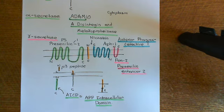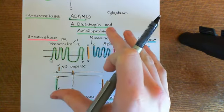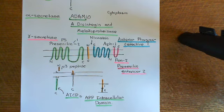Now, in the sporadic cases of Alzheimer's disease, we do not know what causes you to change from cleaving it in this way to cleaving it in this unsafe way. Whereas in familial Alzheimer's disease, we do know what causes you to start using the unsafe way rather than the safe way. In many cases of familial Alzheimer's disease, mutations in amyloid precursor protein have been found, which make it more likely to be cleaved by the unsafe way rather than the safe way. So that's where sporadic and familial Alzheimer's disease differ.